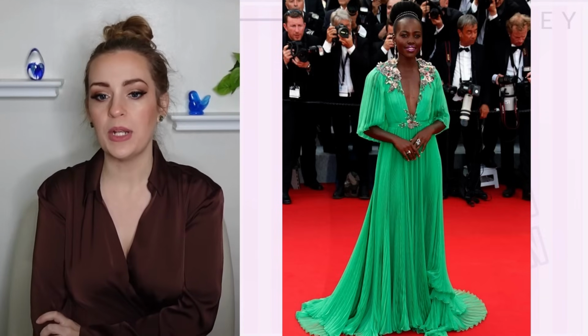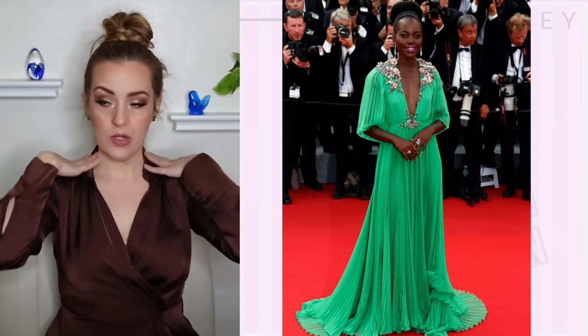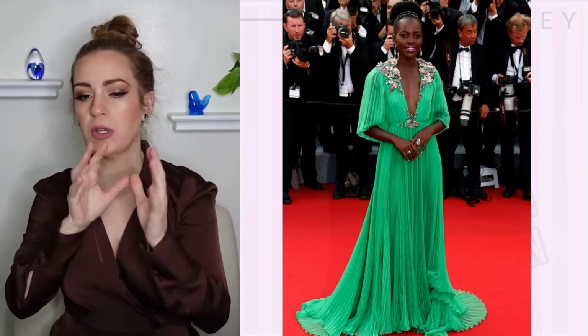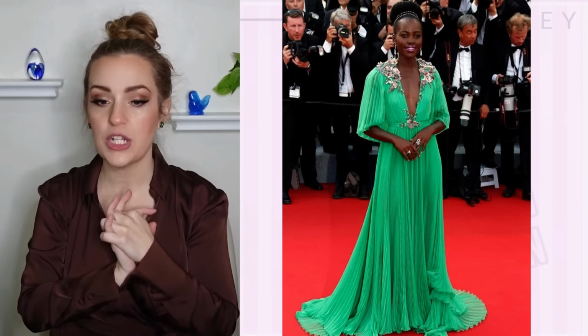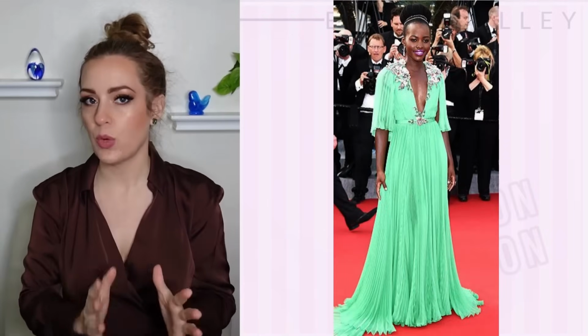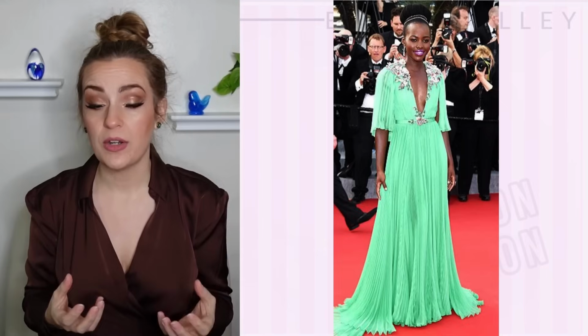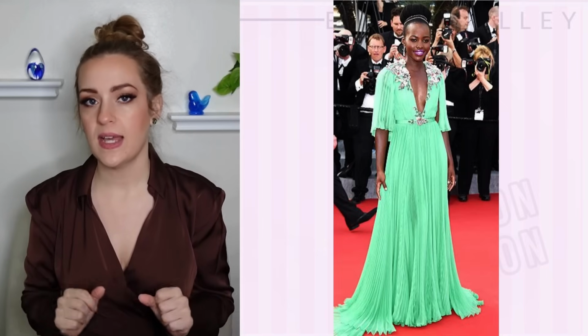I think that the combination of the longer sleeves and the tons of embellishments across here is just cluttering up the upper portion of the dress too much. It's taking away from the delicate vibe that the dress gives everywhere else and just creating a visual weight that's not as complimentary as it would be if they had edited that down just a tad.